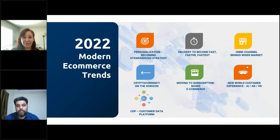And last is the one that is more important, I can say: the customer data platform. A lot of data is flowing in bits and pieces through the business's entire system. So we need to centralize that data and draw the picture to understand how customers are behaving, what sites and products they are frequently looking at. We can study those things and then build the business using the data. So these are the key trends that any e-commerce business should focus on, so that it gives better business growth.